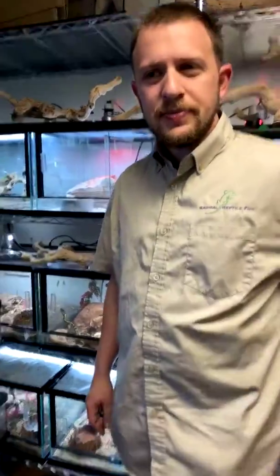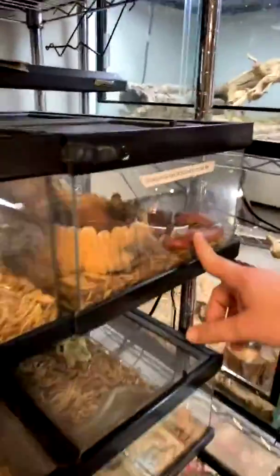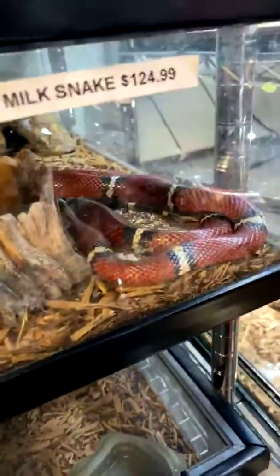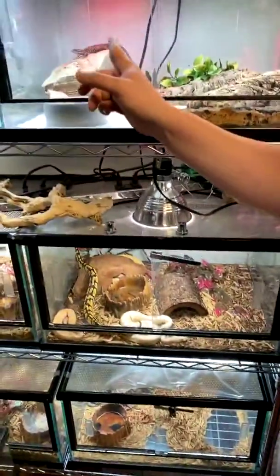Absolutely. Hello, everyone. Here's another milk snake. So this is a Sinaloa milk snake. Oh, this is the one I want, guys. Look at that. I don't know where his head's at. It's beautiful. And then Shane also said he loves a lot of the smaller monitors.